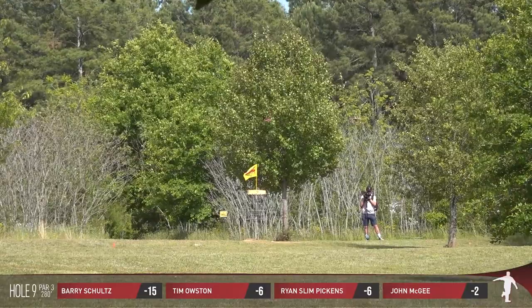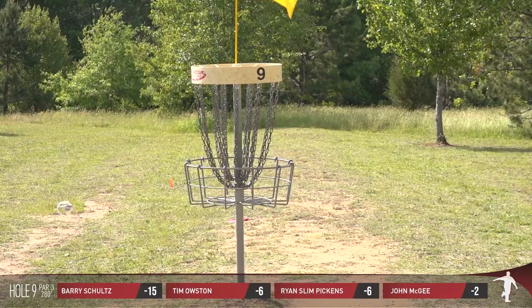Ryan's tracking right to the pin. Very little effort required from there.